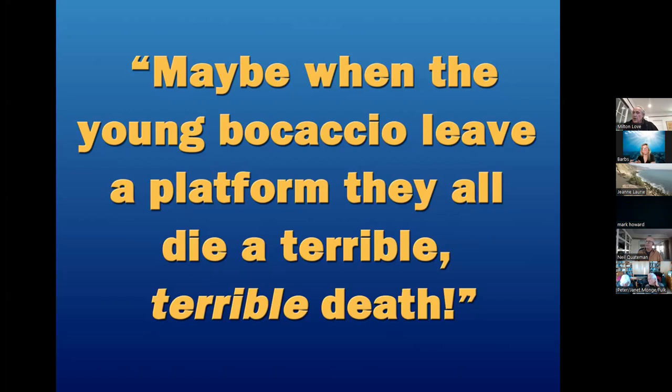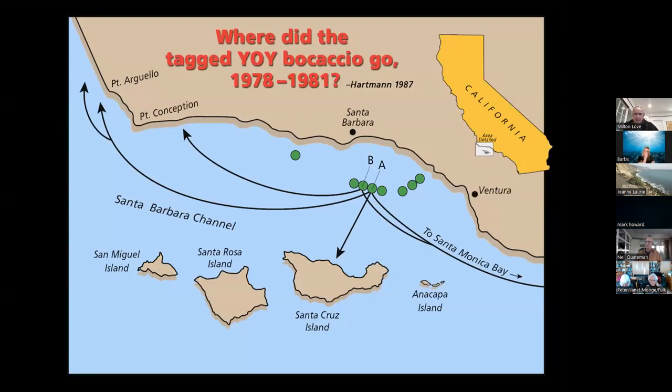So how do you know that those fish don't die and never find a natural reef? Well, fortunately for us, the California Department of Fish and Game tested that hypothesis. They went to platforms A and B off Summerland, between Santa Barbara and Ventura, and they hook and lined young of the year Boccaccio, brought them up and stuck a tag in their backs and tossed them back in the water.